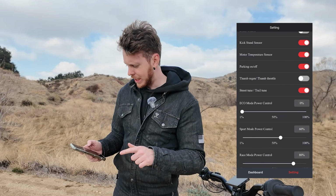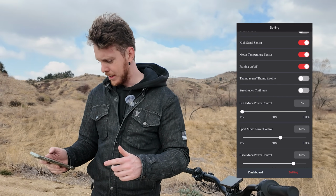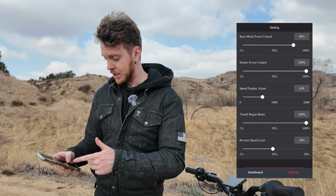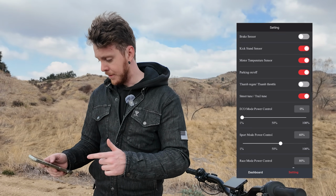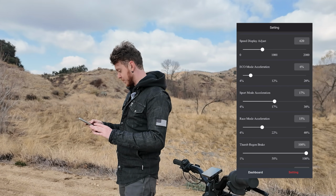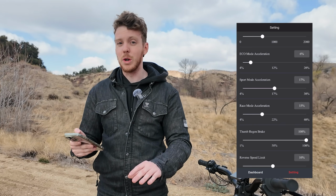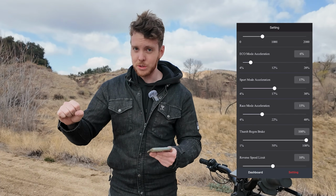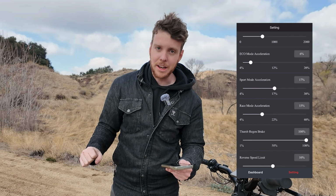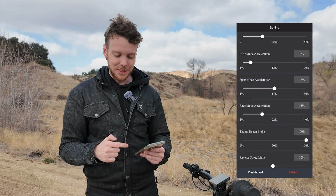There's an option here that Eride did tell me about. It says street tune and trail tune. Let's turn that off, and now I have much less adjustability. If I turn that on, I have far more, as you can see. So sport mode acceleration and race mode acceleration. When I first got this bike, the race mode acceleration was set to 100, which meant that the second you turn the throttle, it launches into a backflip. And I almost went right into my pickup truck in the driveway. So I lowered that down to 15%.